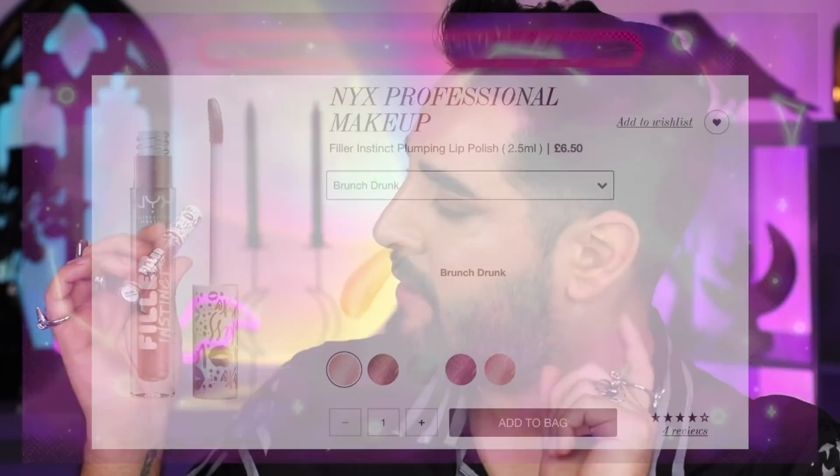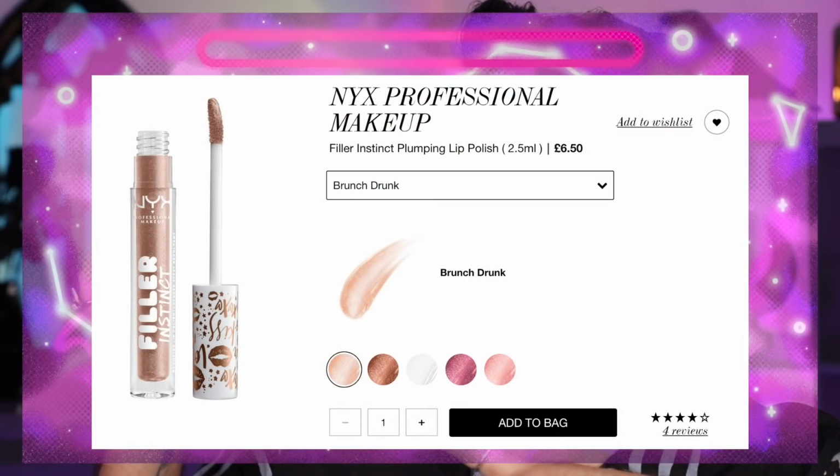Okay, so next we have the NYX Professional Filler Instinct Plumping Lip Polish. Plumping, lacquer effect. My history of plumping glosses isn't that good. I chose this one because, you know me and lips, I don't like colour. I like a finish and I like a shine. Can't really go wrong with a nude gloss, can you?